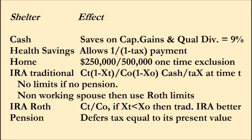Then there are the IRA accounts, not redundant. The A stands for arrangement, and there's the traditional, taxable going out, tax deduction going in, and the Roth, no tax either way. The traditional IRA account has no income limits if you do not have a pension. The Roth has more generous limits regardless. With the traditional, if you have a non-working spouse, they can still qualify using the Roth higher limits.